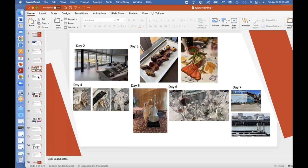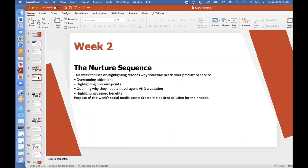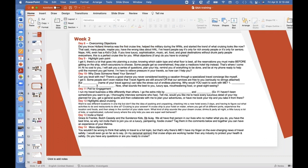Okay. Then we go to week two. And I'm going to try to go through this pretty quickly. I'm not going to show you the pictures with each. You'll be able to match them yourself, but I want to be able to get through all 4 weeks so that you understand what I'm writing. All right. So day eight, now we're in week two.